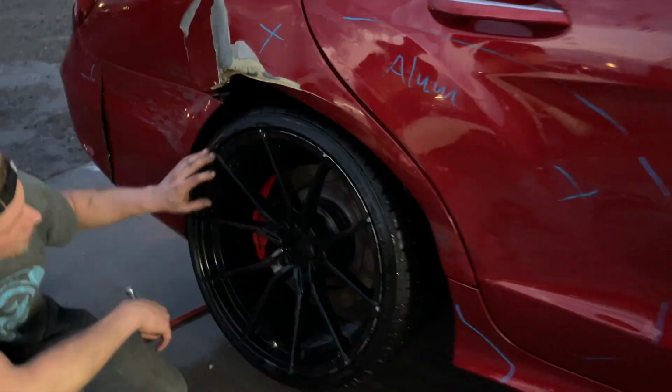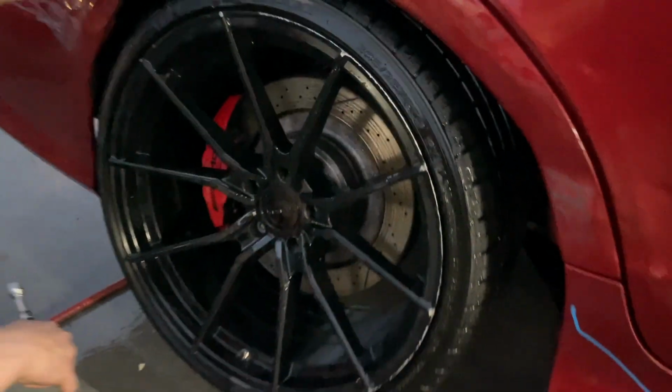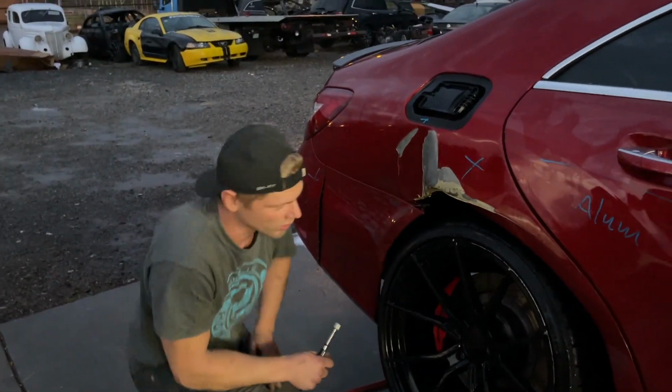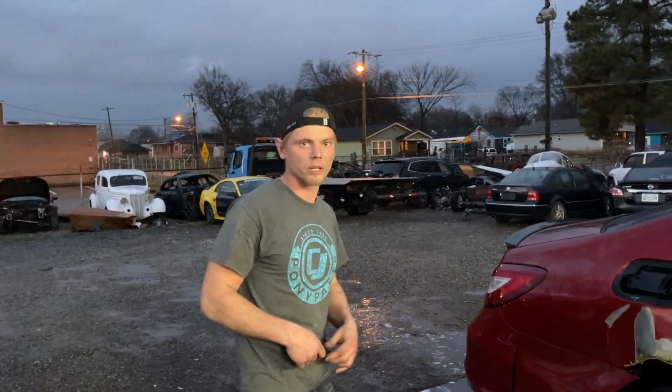So yeah, I think that wasn't even from the accident, maybe. I mean, that might be, but it's not like it's super destroyed, you know. I don't think he hit hard enough to do this damage right here. He just bent that suspension. Worst case scenario, he has to get a new rim, which I'm sure it's not going to be hard to find, right?